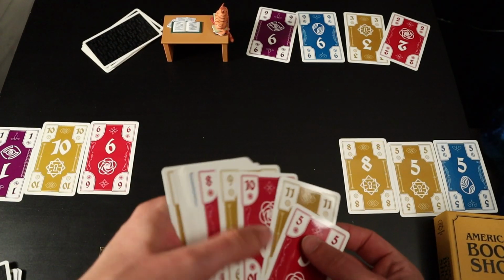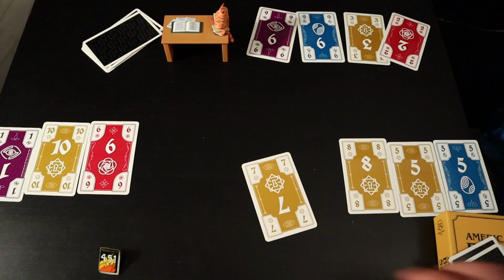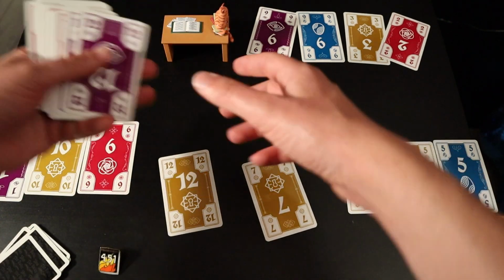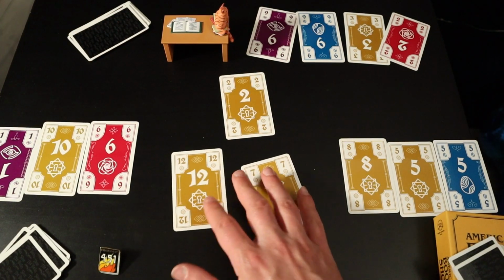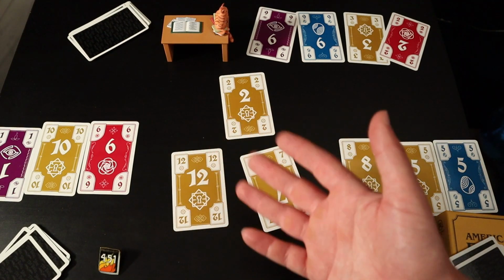So maybe they play this 7 yellow, and it comes to Fahrenheit 451. They only have one option. They're going to play that 12 yellow, and then coming to the cat up here, they are going to play the 2 yellow. So the winner of the trick is the highest of the lead suit, unless there was red, which is trump. If there were the red, it's the highest red.